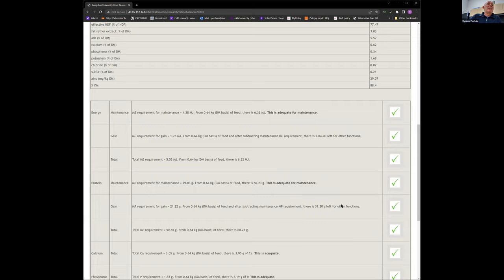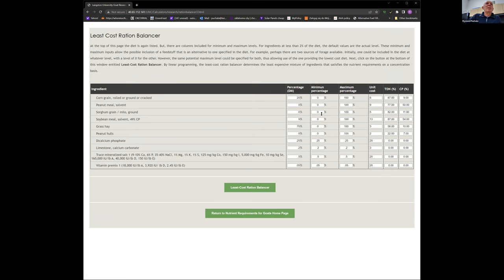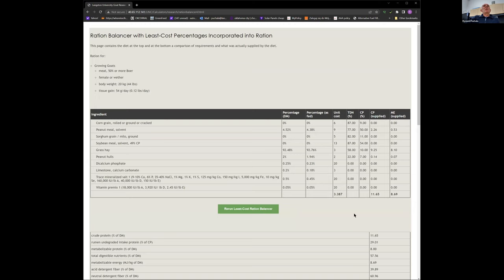Okay, we're not gonna change anything, although we can change minimum and maximum also. Let's just go straight directly to the calculator, and we had 4.6, and now we have 3.387. So the calculator did really good, and what we have actually is 90% of hay. It just happened that this hay is very similar. TDN is 58 and CP is 9.25, similar to what we used in our example. But what you can see here is that the grass hay is 92%, right? So it's more than what we have in that previous example.